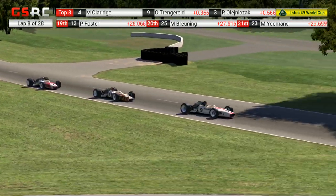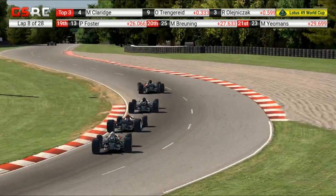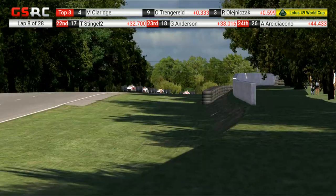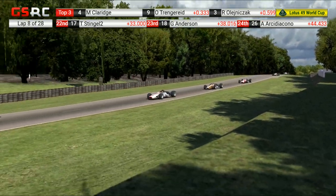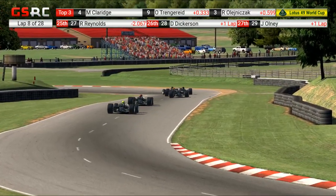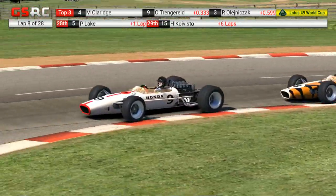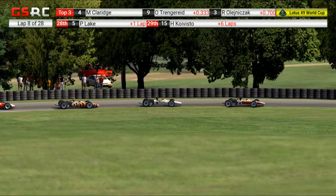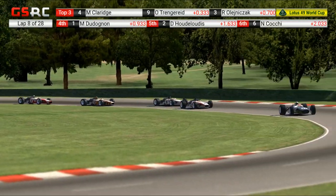Maybe the drivers have seen what happened if you try a move like Dudion did a few laps ago and just saw it completely fall to pieces, and they're just afraid to try and move at this point of the race. Again, lap traffic coming up, and that's something that we'll see a lot this race. This time is Robert Reynolds, especially in this infield section. There's not a place where you want to meet traffic because it's so difficult to pass and get past.